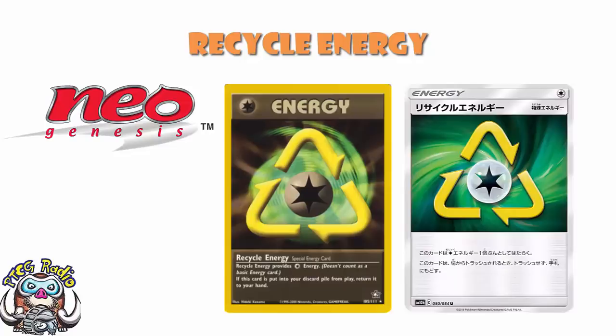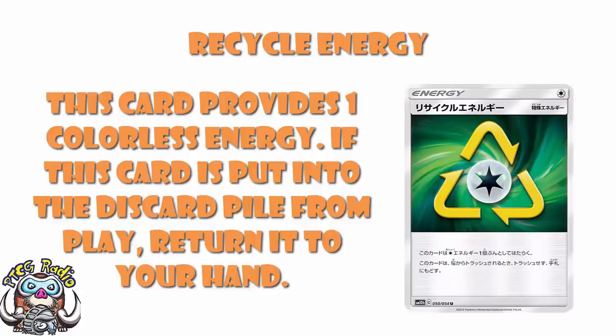What does Recycle Energy do? Well, it reads, Recycle Energy provides one colourless energy. If this card is put into your discard pile from play, return it to your hand. So it's a special energy card that provides colourless energy, but it bounces back to your hand.